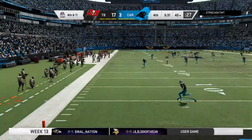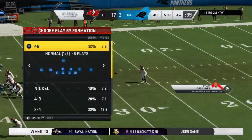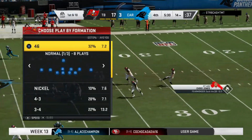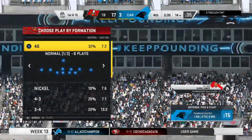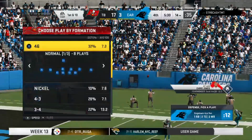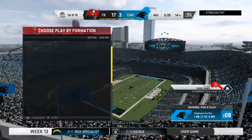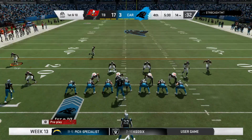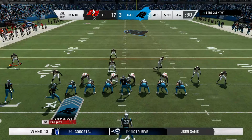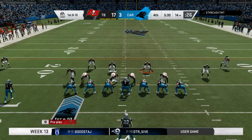It's a good punt, drawing toward the sidelines. The Panthers take over 1st and 10 at their own 14-yard line. The Panthers out there and ready to begin their next drive. It's tough to win games if you're going field goal, field goal, field goal here. They got a field goal last time. Now they'll be looking for a touchdown.